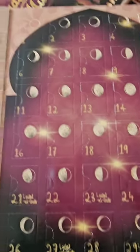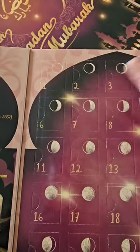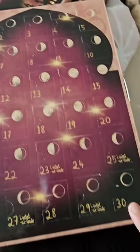kids, or adults as well, to push the first one, then the second. It's got it up to 30.